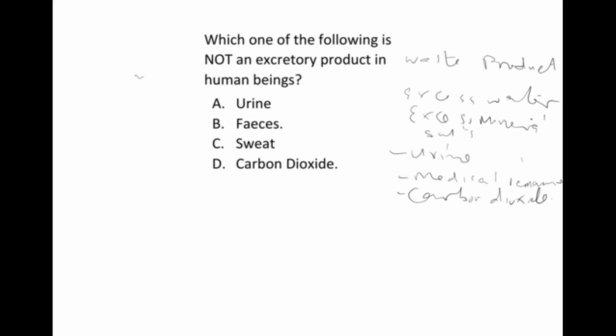So when you look at our question, and specifically the answers, we have A, they are talking about the urine. What is this urine? Urine is a mixture of water, urea, medical remains, and excess mineral salts. All those, when they combine, form the urine, which now you find in our explanation. They are part of the waste products.